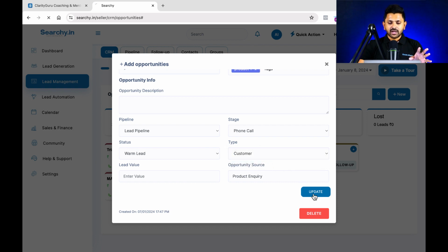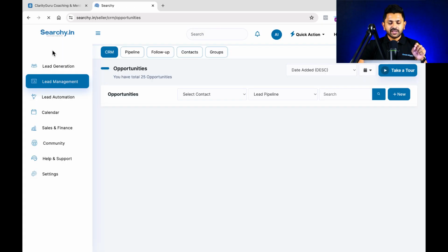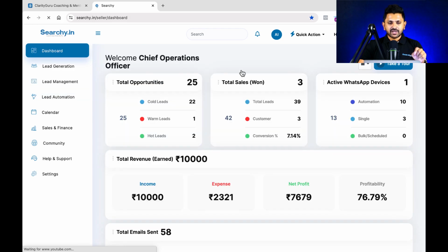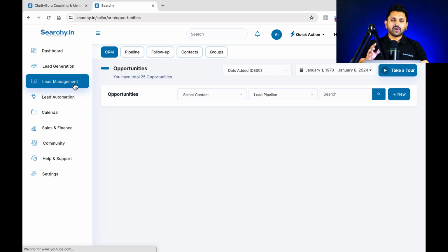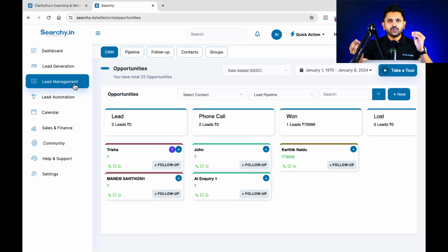So once I do this, I click on update here. Now you will see on my dashboard that same step in the sales. Can you see there are 3 sales that we've got? Total leads are 39. Of those, 3 people have bought because I marked them as customers, and we are going at a 7.14% conversion. You see that? So you can track in real time. If you get 100 leads and you get 5 customers, it's a 5% conversion rate.